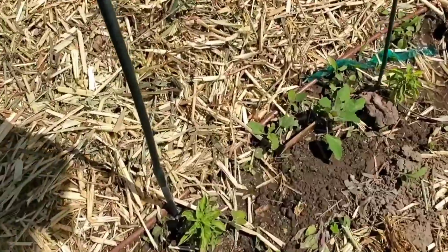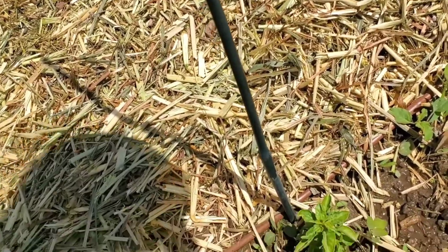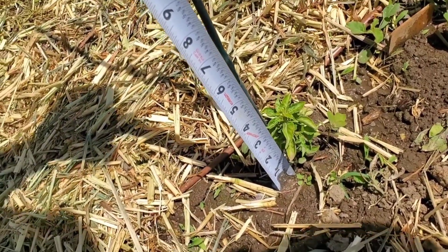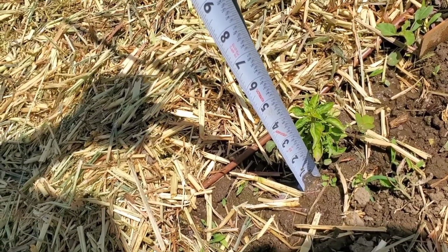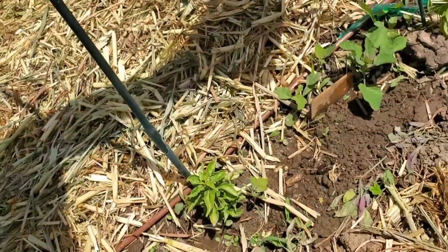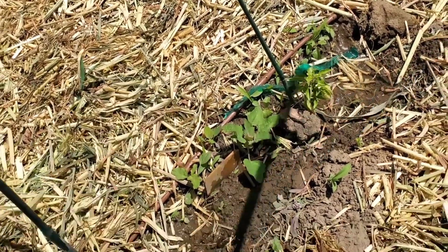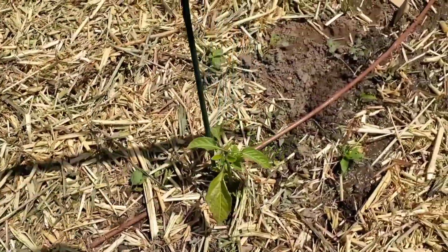Alright. Then we've got the Habaneros. And they're not really happy. They've never been happy. Ever. 3.5 inches. I think that's what they were last week. 2 3/4. They'll probably get replaced. Try again next year.